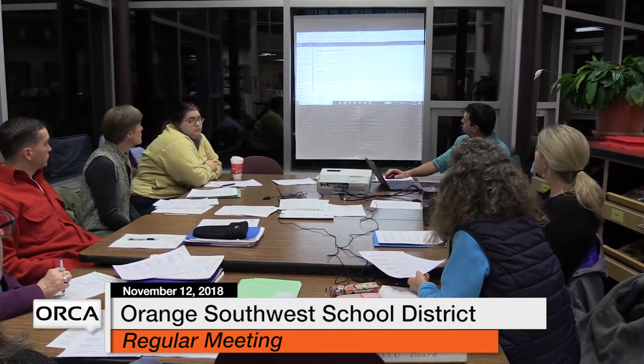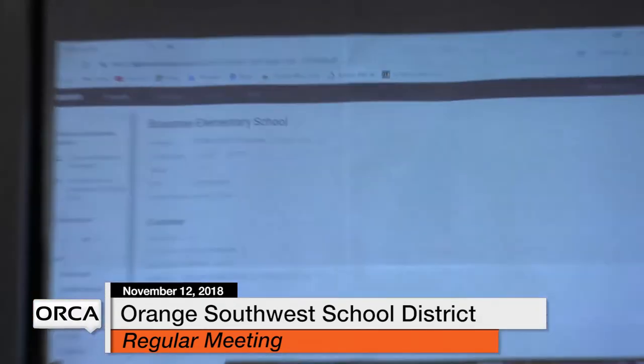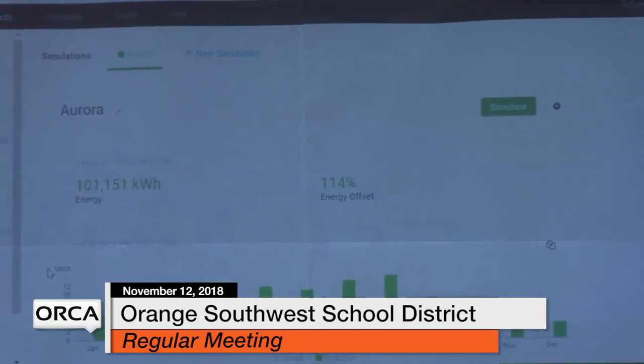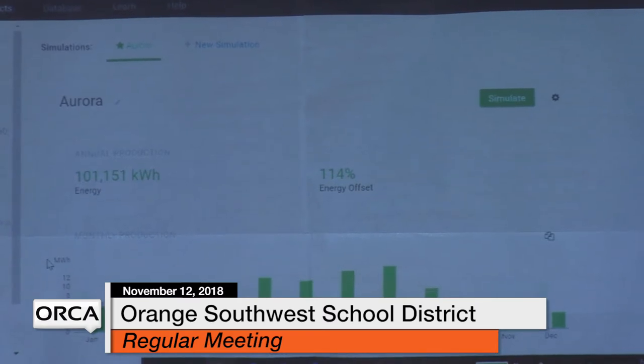So, the first thing that we really need to do, if you guys choose to go forward with this, is to apply for a net metering registration form, and we need to know if Green Mountain Power can accept the power, and they're the only ones that can tell us that.